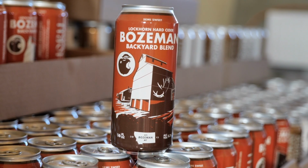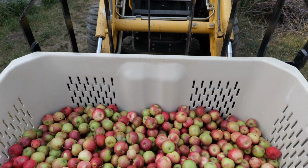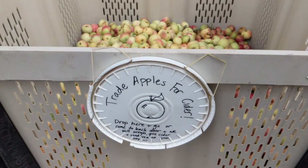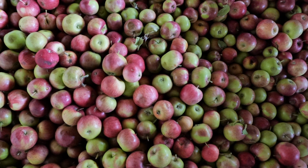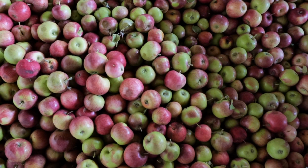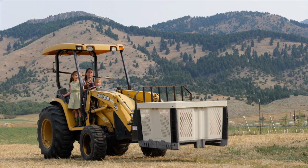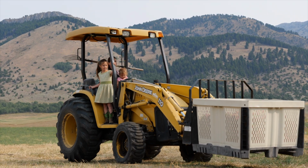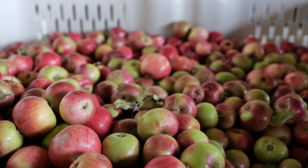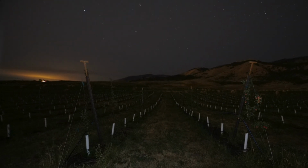My personal favorite is our Bozeman Backyard Blend. Our orchard is still real young, but the Gallatin Valley itself has a mature orchard scattered throughout backyards of our community. So we've invited people to trade us their extra apples for cider, and the response has been just overwhelming. People have more apples than they know what to do with, and they're just thrilled to keep them from going to waste. The diversity of heirloom and crab apples, many from old trees planted in the late 1800s, makes the Bozeman Backyard Blend a deliciously complex and tart cider. I like to say that it captures the majestic flavor and community spirit of the Big Sky.